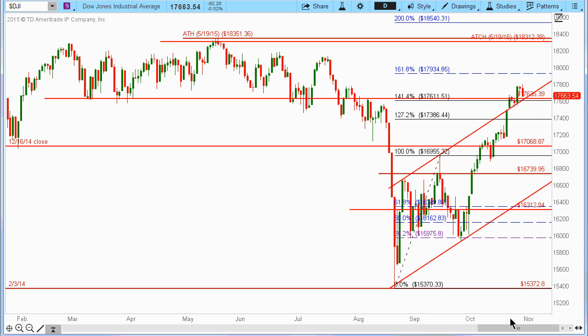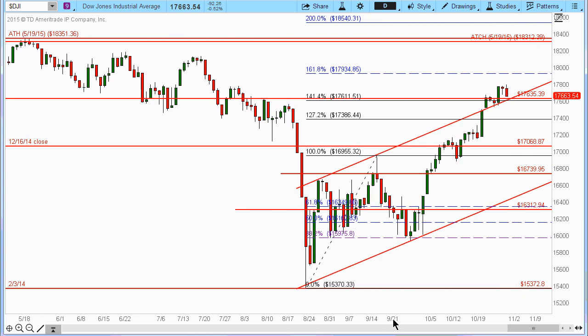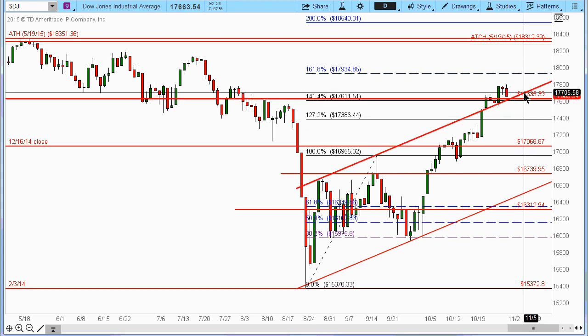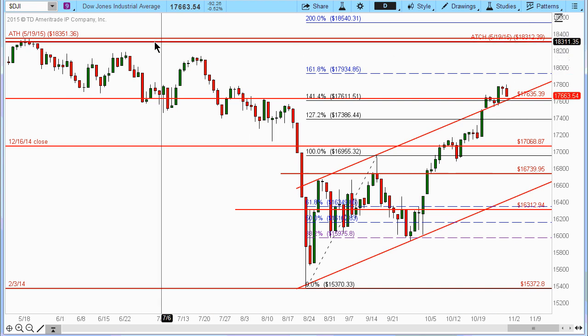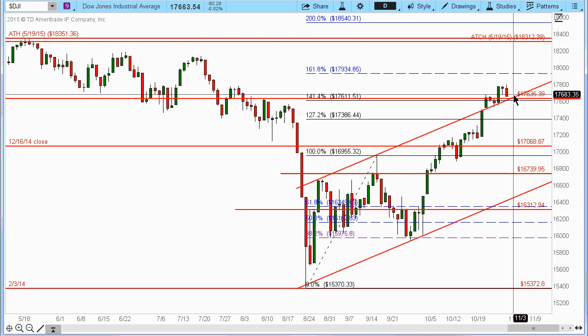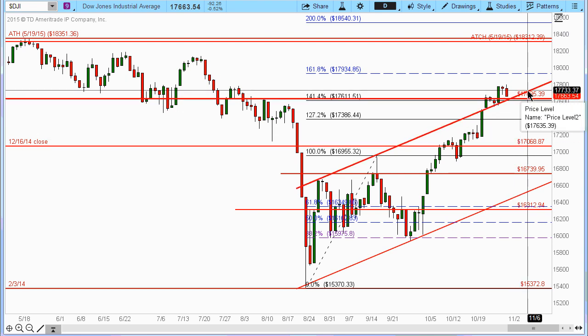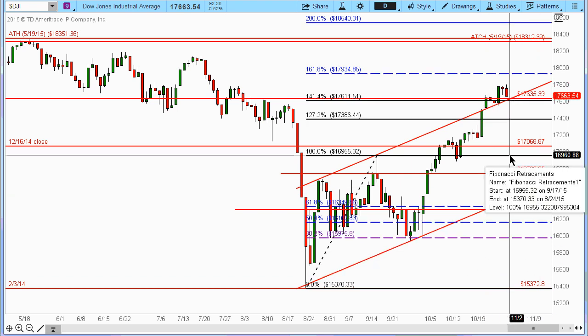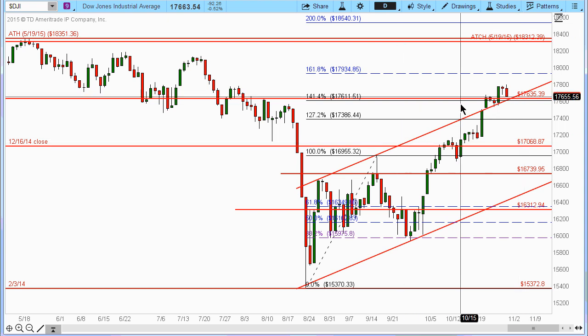I do expect a pullback, and I'm also expecting some sort of spike up in November as well. But we're not going to just go straight up and try to reclaim the all-time high again, if it does. I do expect it to pull back a little bit and then get another push into the end of the year. And I am expecting to see a new high or at least a market top somewhere in February. That's the scenario that I'm looking at. Whether it's going to play out or not, that's beside the point. So right now, just watching to see what the market will do.